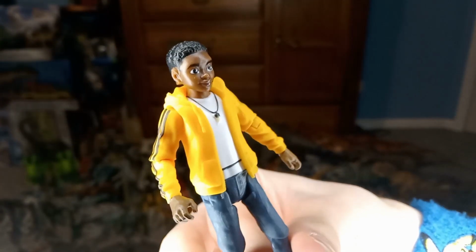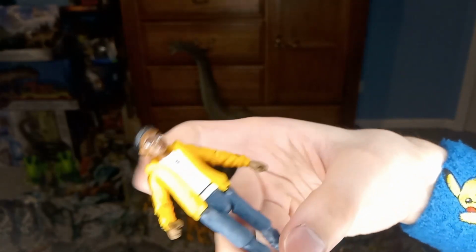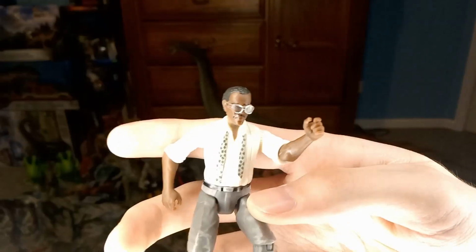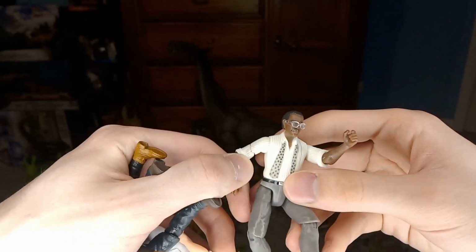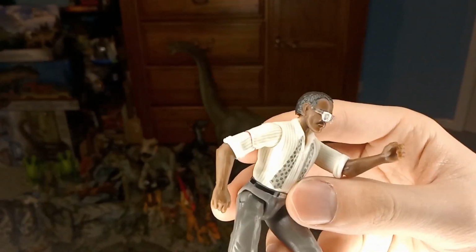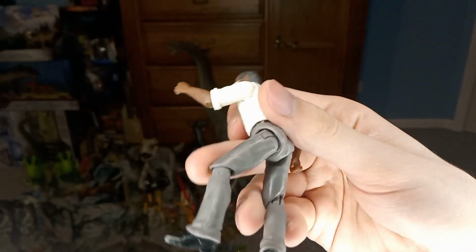Here's Darius from Camp Cretaceous, of course, a lot more cartoony, because it's a cartoon character. There's the Comic-Con exclusive Ray Arnold, and he actually has a removable arm, which was a pain in the behind to get in, so I'm not going to remove it, but you can see the seam. And yeah, very nice to have.